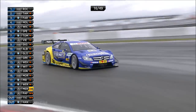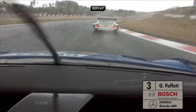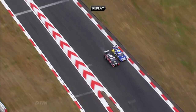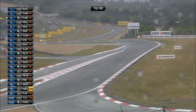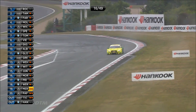So really tentatively feeling that car around the circuit, isn't he? And there in replay, seeing Whitman go by. That's Ouattara with the Playboy on his car. This is another replay. Torres in 8th place. What a season Vitoris has been having. Scored points in every single round. And together with, I think, Rockenfeller is the only man to have done that.